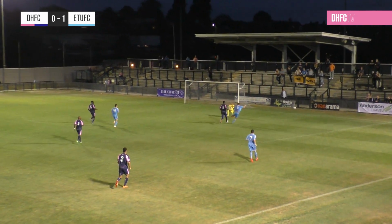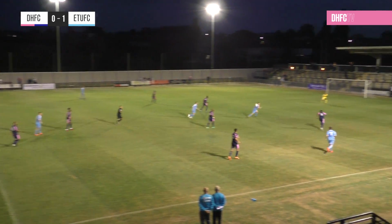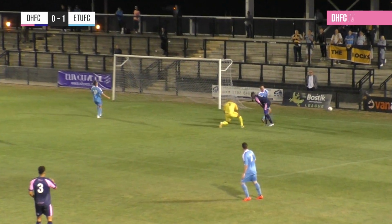Dulwich is waiting for a goal, goes on. And Papo's been caught out again. What a save that is by Edwards. That is a tremendous save. Dulwich switching off at the other end. Edwards is furious with his defender. Almost a carbon copy of the goal Dulwich conceded in the first half, but he's made a really good save, Preston Edwards.